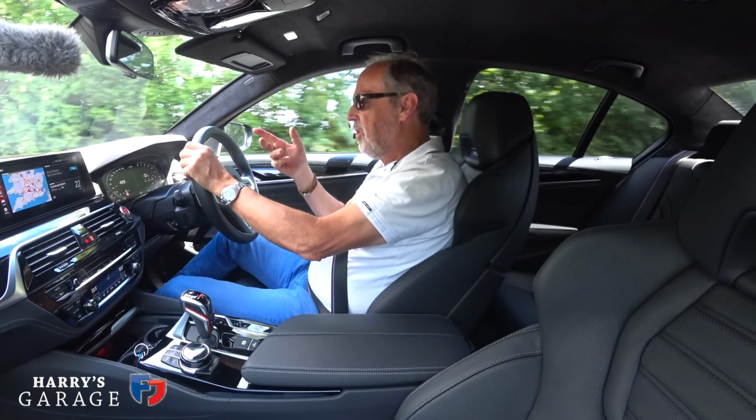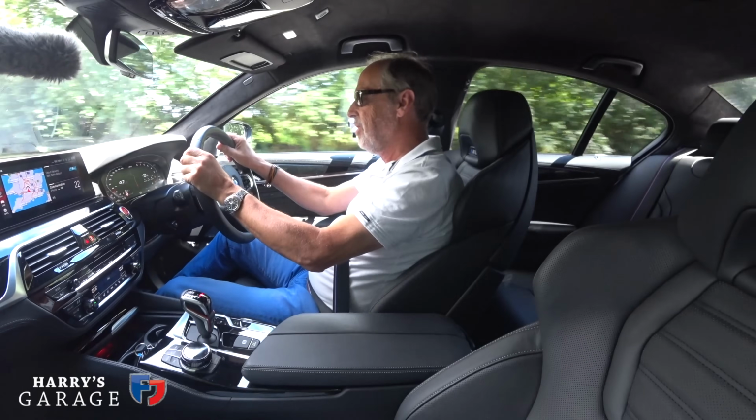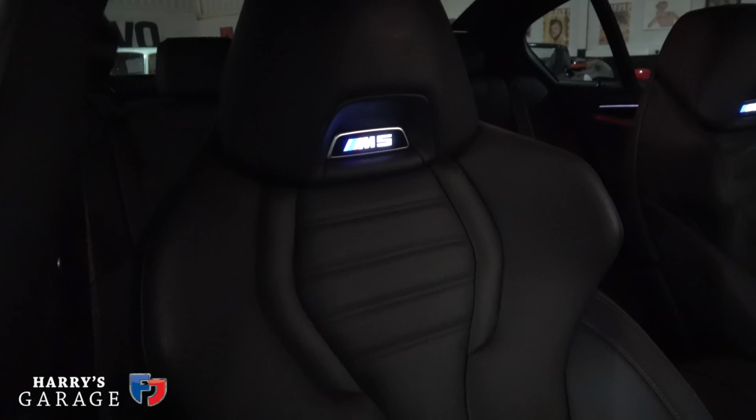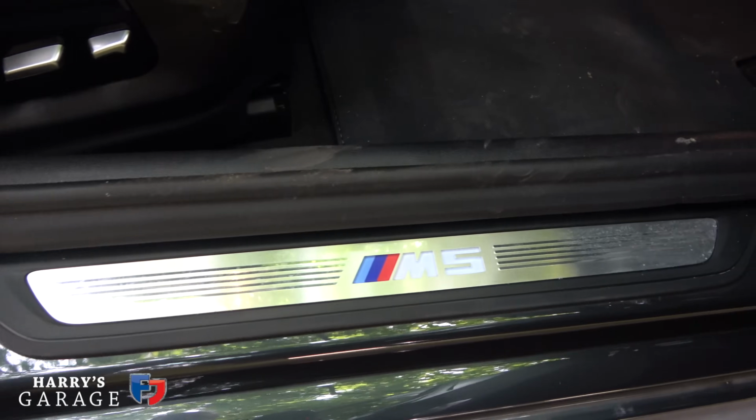And some customers, I should imagine, just think, am I actually in an M5? It has the lovely telltales on the seats as you climb in, and the tread plates say M5, but your initial impression, you could be in just a regular 5 Series, perhaps with M Sport suspension on it, because there is a little bit of jiggle from the suspension. It's obviously a bit stiffer than the regular M5.